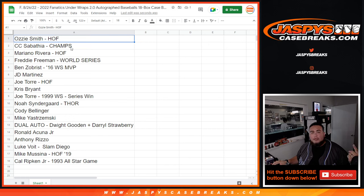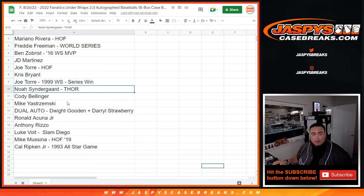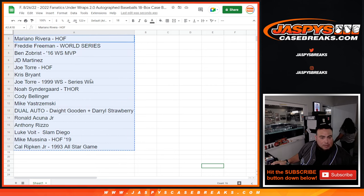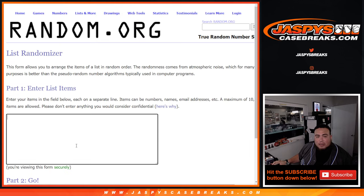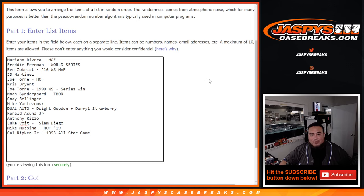But yeah, we had an Ozzie Smith Hall of Fame baseball. We had a CC Sabathia Champions inscription. Mariano Rivera Hall of Fame one. Freddie Freeman. Ben Zobrist. JD Martinez. Joe Torre. Chris Bryant. Joe Torre, the 1999 World Series win. That's the multi-sign one right there. Noah Syndergaard, Thor. Cody Bellinger, Mike Yastrzemski. Dual auto, Dwight Gooden and Darryl Strawberry. We got Ronald Acuna, Anthony Rizzo, Luke Voit with Slam Diego inscription. Mike Messina, Hall of Fame 19. And then the Cal Ripken Jr. 1993 All-Star Game baseball. So let's copy that list. And we're going to paste it here. So saves me like 10 minutes of typing right there.